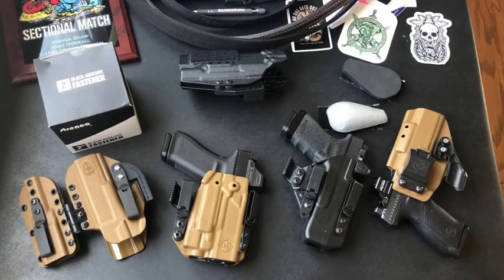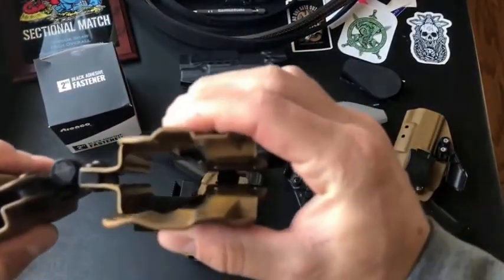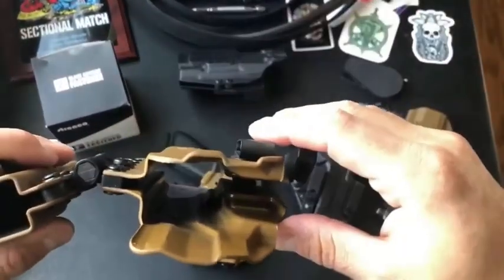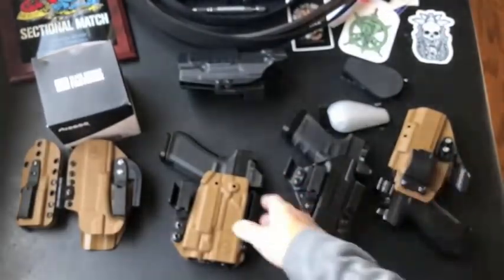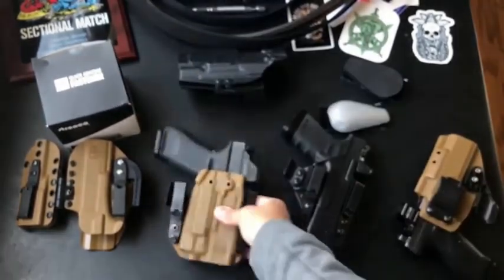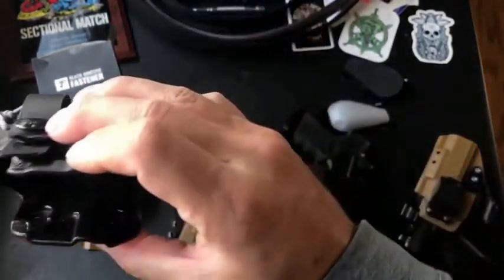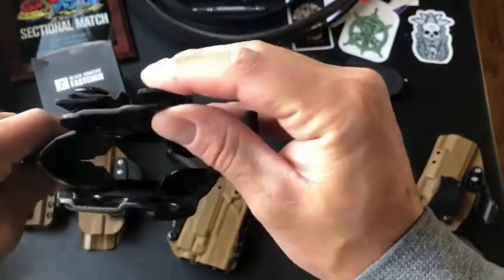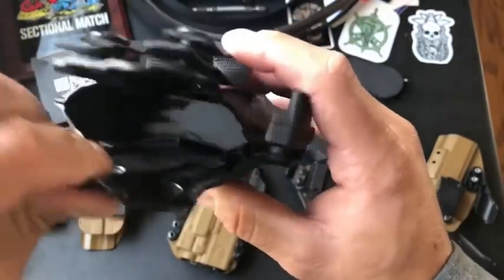Notice they're all Kydex. I kind of like the thicker Kydex personally. There's a 0.093, which is what these are, right? These are thicker, 0.093. Some of them are thinner. I think this one might be 0.08 thickness of Kydex, I mean.